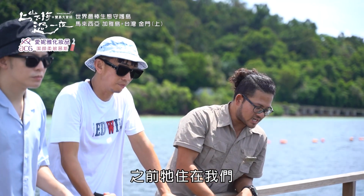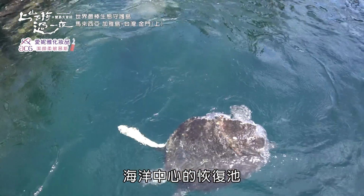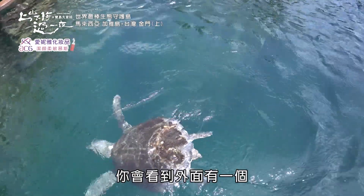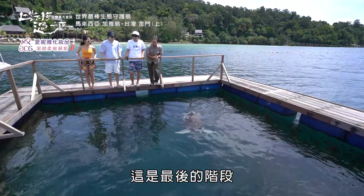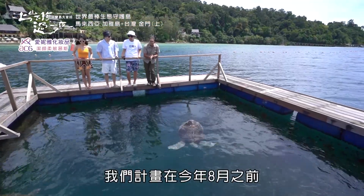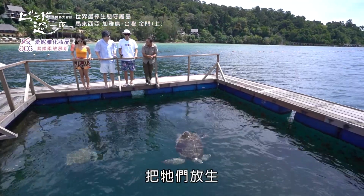So Barbara lived in this area, she was only here since December last year. Before this, she was inside our Marine Center rehab tank. Later on, when you visit our Marine Center, you can see there's a big blue tank outside. So this is the last stop. This is the final stop. So if everything goes okay, we are planning to release them by August this year.